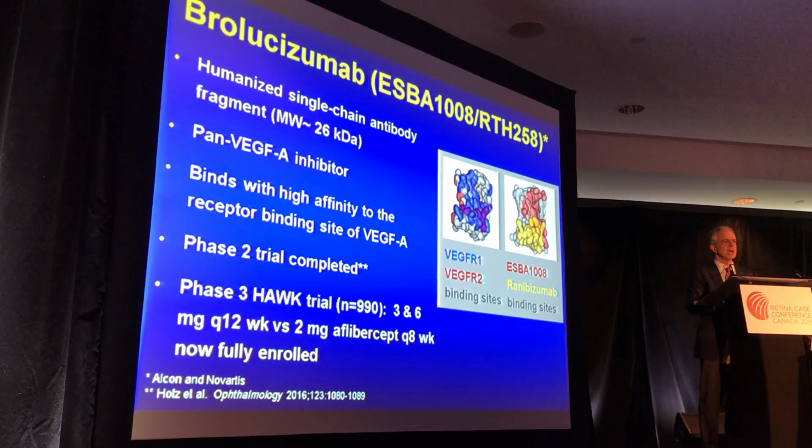More likely, by boosting the dose with this small molecule, the hope is that it will extend durability. And it's also being put to the test in that fashion to see if it will get us a greater durability of effect in the HAWK phase 3 study. This study is actually fully enrolled, it's a phase 3. So we're going to have the results potentially next year around this time. So they're looking at 2 doses, 3 and 6 milligrams of this drug, dosed every 12 weeks or every 8 weeks, compared to this time the comparative arm is Eylea at 2 milligrams every 8 weeks for maintenance therapy. So within the next couple of years, we'll know about 2 other anti-VEGFs that we may have in practice.